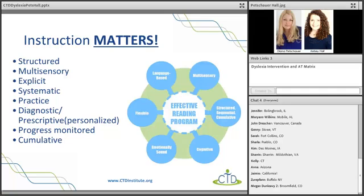So instruction matters. We want to make sure that we're specifically looking at instruction that is structured, multisensory, explicit, systematic, that they practice often and have the opportunity to practice often, diagnostic and prescriptive, meaning it's personalized to that specific student, progress monitored, and cumulative. And we're going to be talking about and explaining all of these different aspects of the specific instruction that benefit all students, but especially students that have dyslexia.